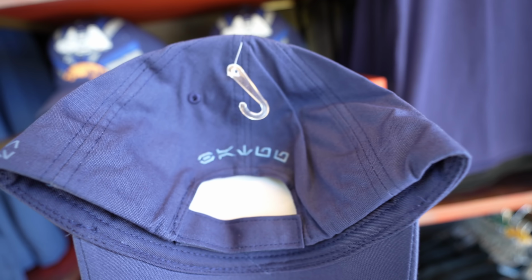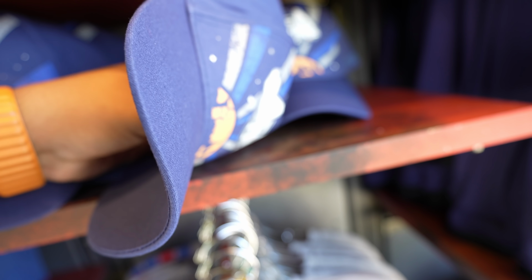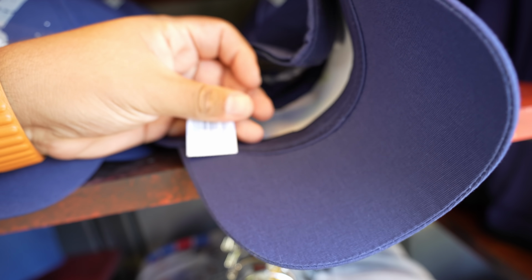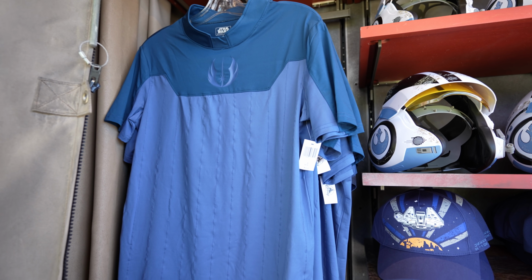My Arabesque is a little rusty, so if you guys know what that says, let me know. This hat retails for, let's see the price, $29.99. And then lastly, they have this shirt.